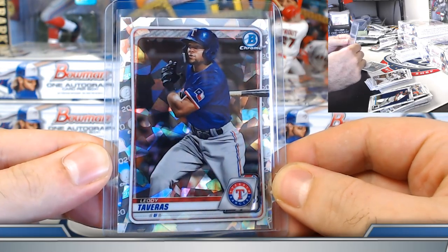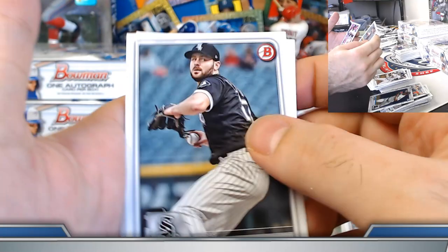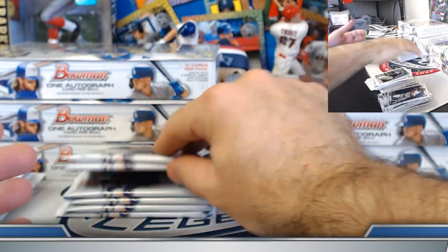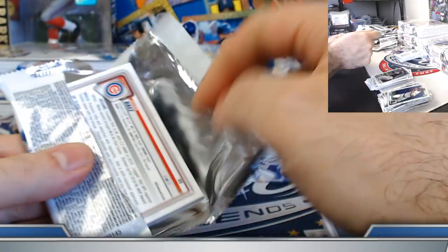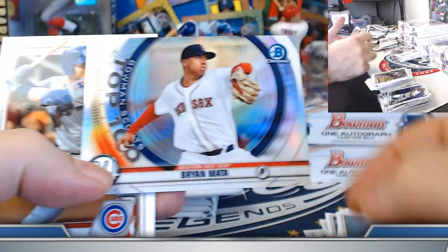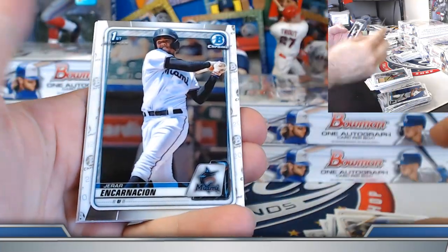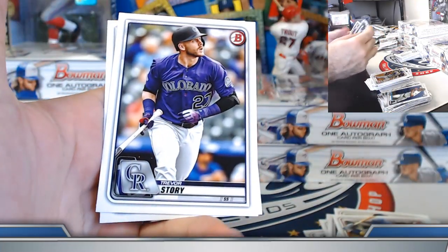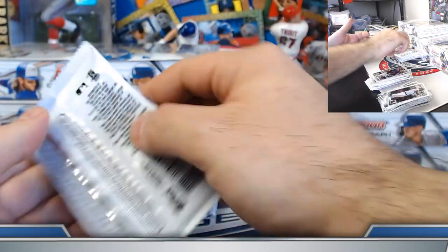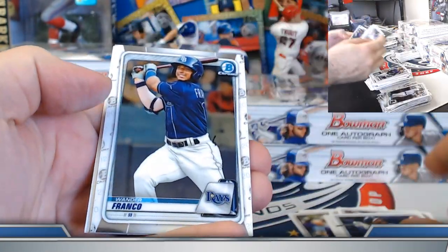Congrats on this one. So, probably should see a paper. Well, actually, we don't get it. I know it's not guaranteed per hobby box, but usually do see a paper parallel. 9 or 10 boxes out of 12 usually see one. Brian Mata, top 100. Jerry and Vargas. Nice first Bowman's there. Duran. Wander Franco Chrome.